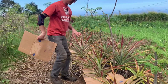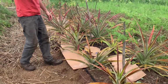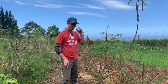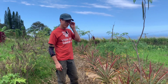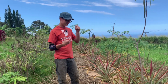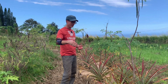And with pineapple, it actually kind of does a good job of holding the cardboard down. But you have to be careful if you live in a windy spot like we do. A decent wind will come and just pick it up and blow it away. So you may have to weigh it down with some rocks. We're going to come and put some pretty wet straw in there to weigh it down with. That usually works pretty well. And then that'll also help the cardboard to saturate a little bit faster too, to just have that constant contact with the wet straw.